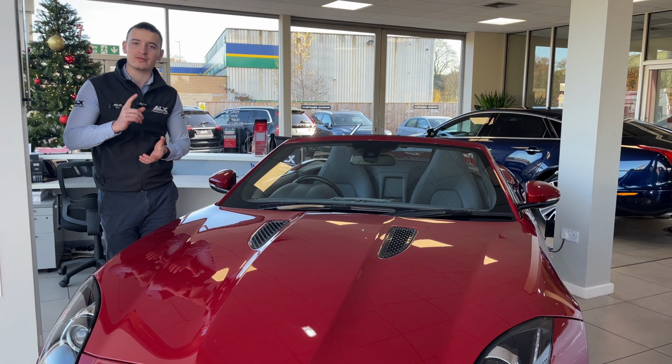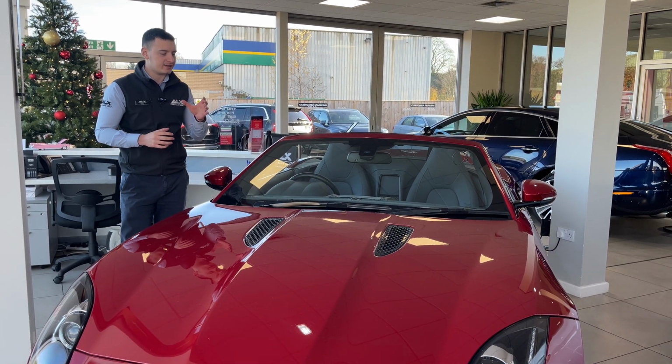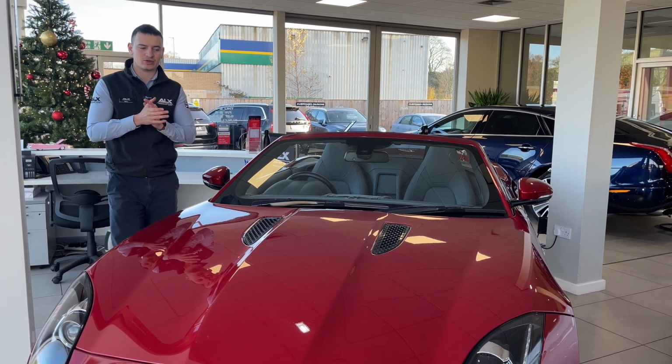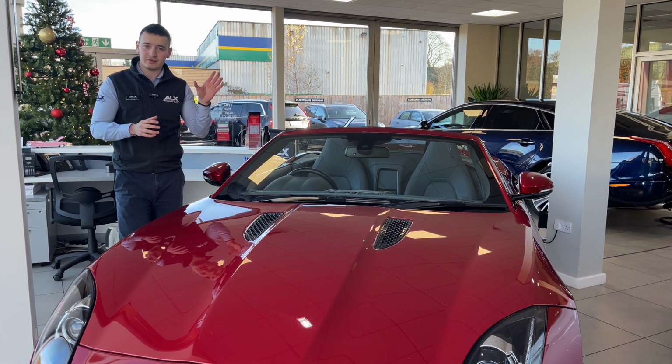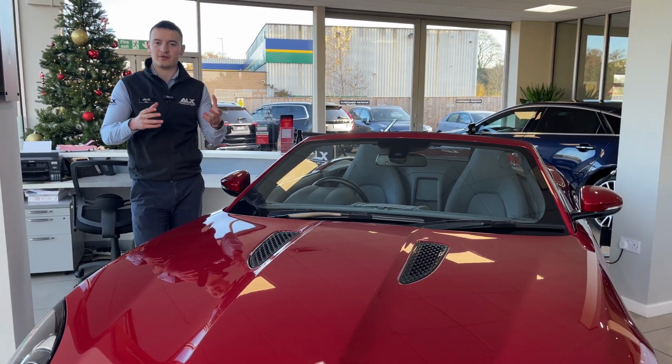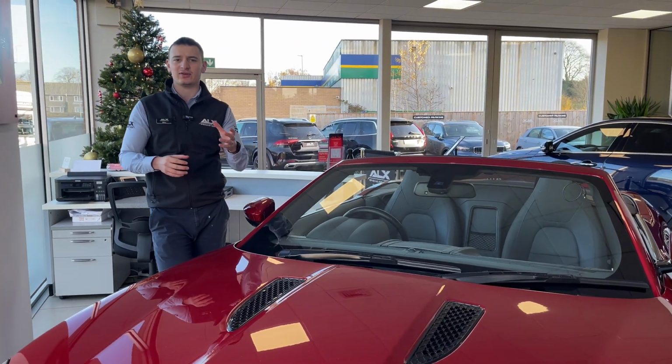This is a one owner from new car, and the amount of information that he's kept along its journey is just incredible. We even have the original invoice with the original build sheet and a plethora of other paperwork to go along with it.